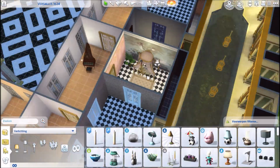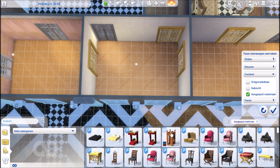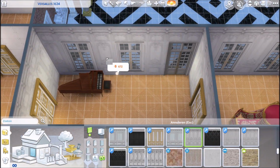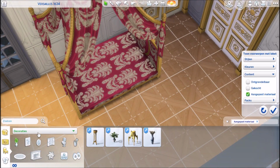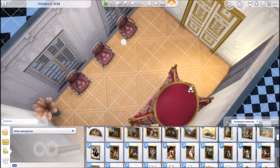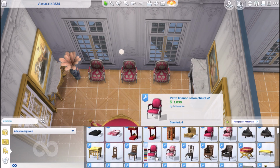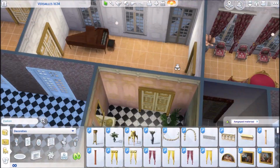No, I didn't really base it on their apartments. It's just a loose interpretation because of the limited stuff that I can use that looks accurate to the time period. Because actually this furniture I'm using right now is not completely accurate. It's already a century too late. It's what you would see at Le Petit Trianon in Versailles and not really at the chateau itself. I guess, I'm not 100% sure.